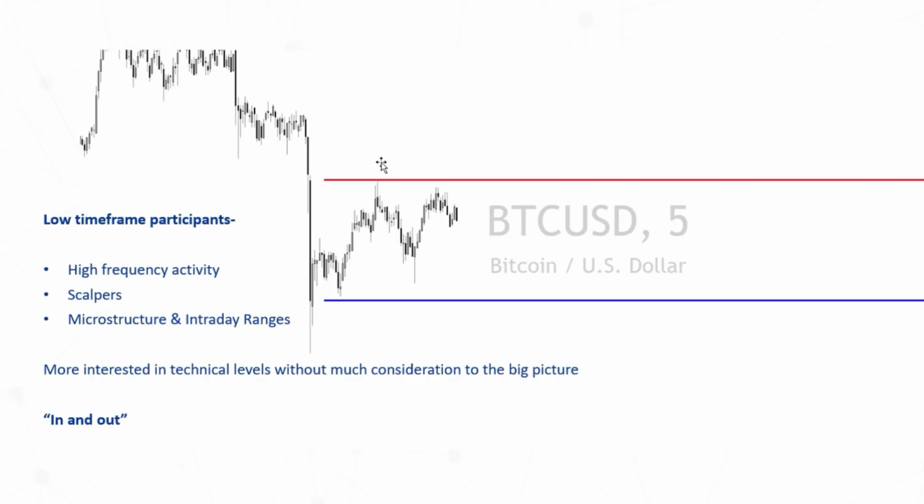All right, someone who's trading a 1-minute chart, a 3-minute chart, a tick chart, any low time frame chart, they are your low time frame participants. Okay, they're not really interested in the big picture. So your low time frame scalpers, your high frequency traders, they're not really interested in what's going on after the halving. It doesn't really affect them within their 5-minute range.